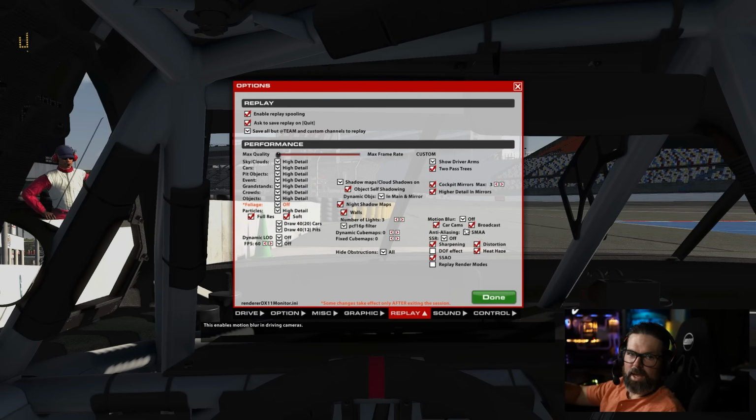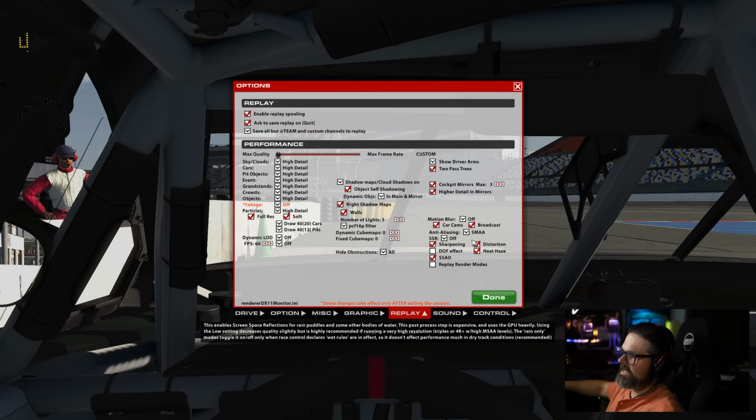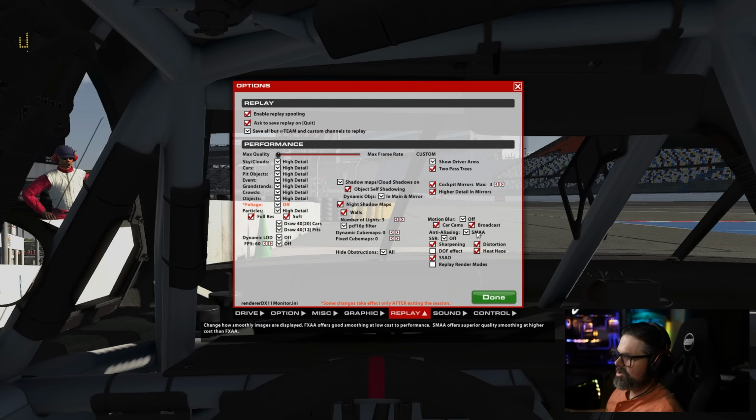So every test that I ran where it says BM, which is baseline max, we used SMAA for anti-aliasing. If we look at iRacing's description here, it says, change how smoothly images are displayed. FXAA offers good smoothing at low cost to performance. SMAA offers superior quality smoothing at a higher cost than FXAA. I ran everything with SMAA.